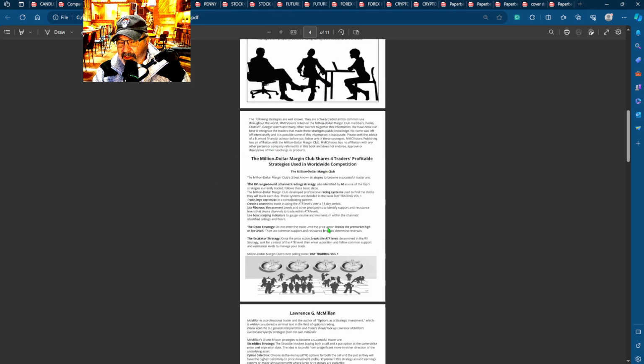It starts off, and you're going to see the $1 Million Margin Club in every one of these books, as one of the 4 traders. The 3 strategies are explained. The RV strategy is a little more in depth, because if you watch any of the videos, you know about the open strategy and the escalator strategy, but the basic thing is talked about here. These are definitely used in competition around the world, particularly range bound. Range bound was identified by AI as one of the top 5 strategies used for profitability. So learning any range bound on the RV is really one of those better ones.